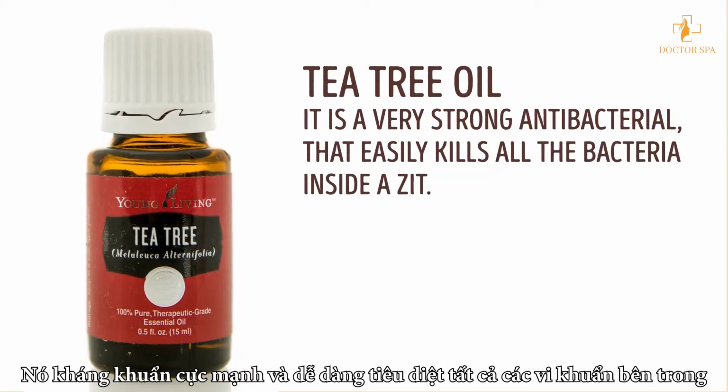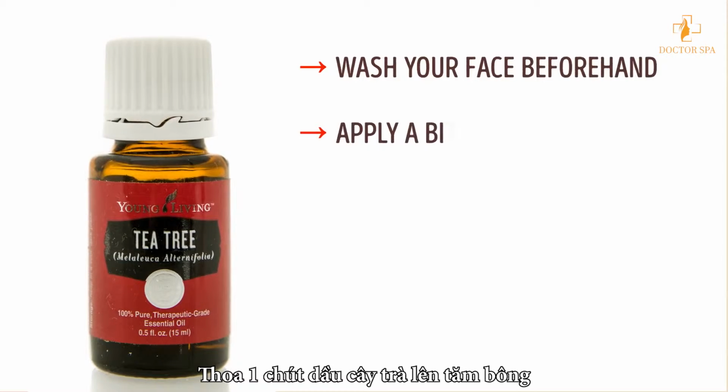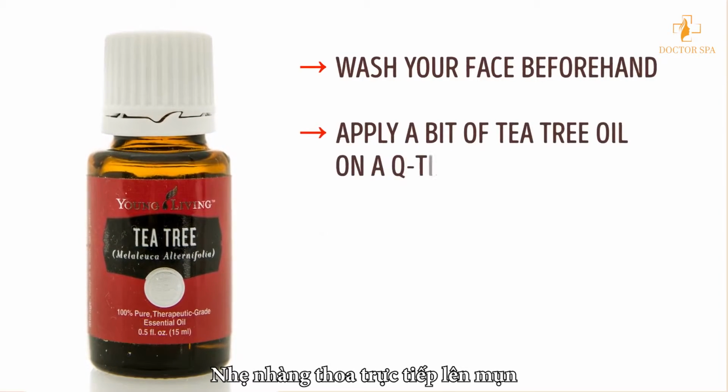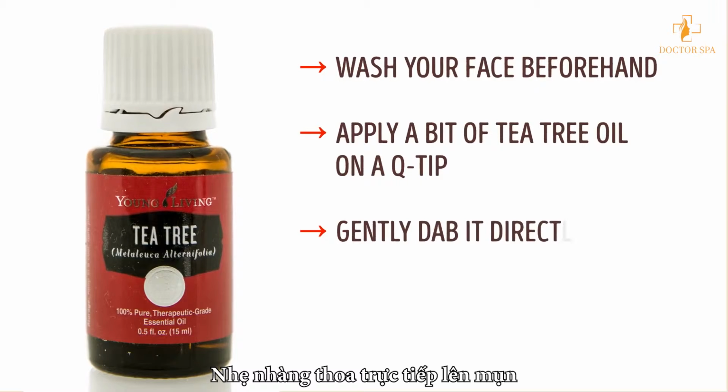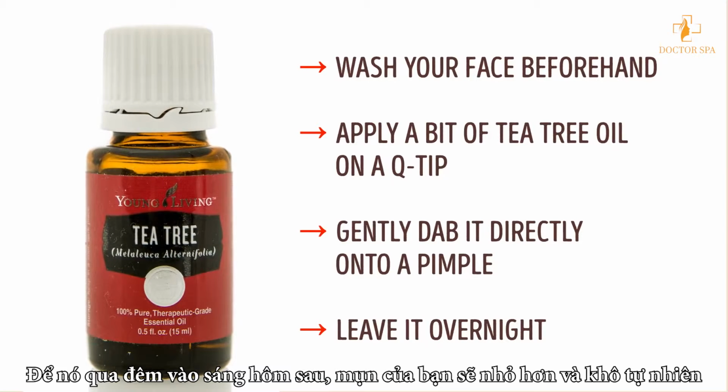You should be very careful with it though. The best way to use it is to wash your face beforehand. Then, apply a bit of tea tree oil on a Q-tip and gently dab it directly onto a pimple. Then, just leave it overnight. The next morning, your pimple will be way smaller and will start to cure naturally.